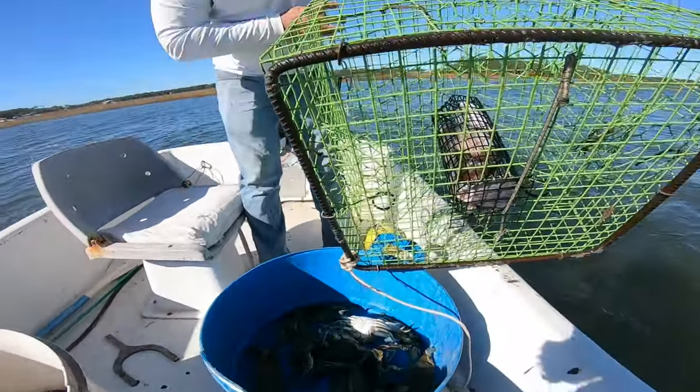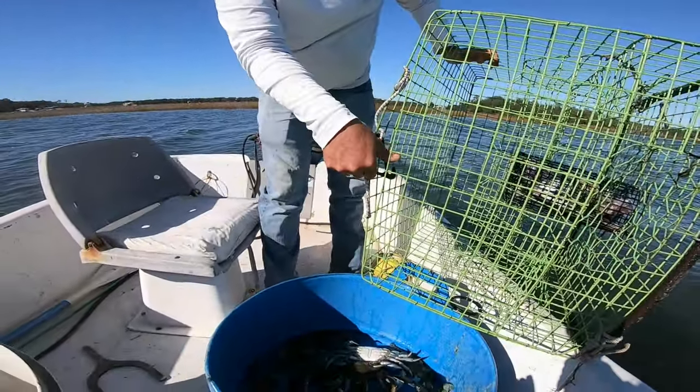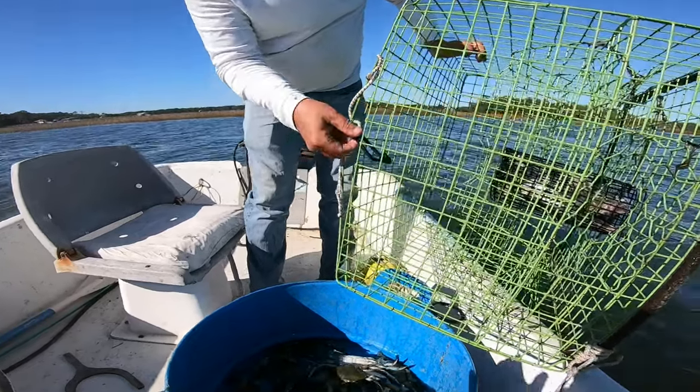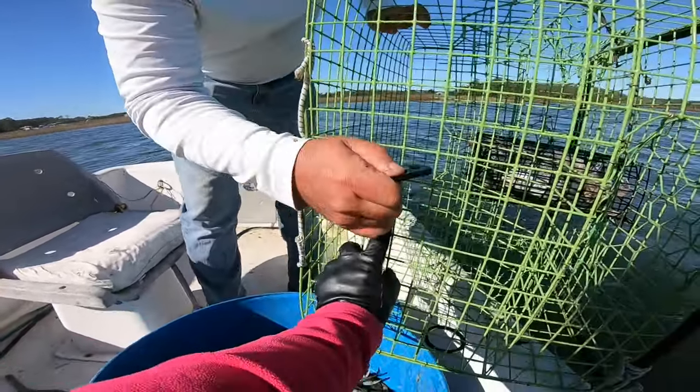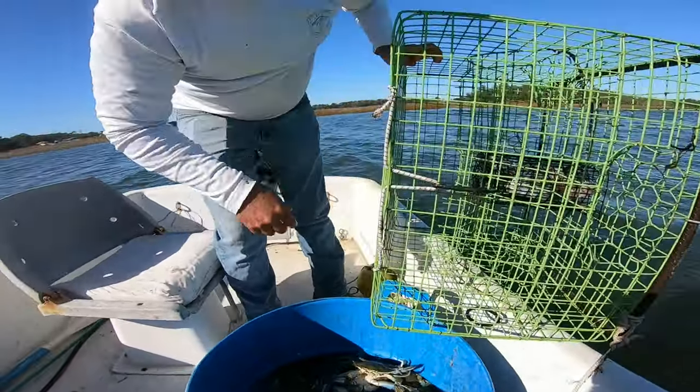And look how that bait's still holding up. Yeah, it still looks great. Oh, look at that. Looks good. And I tell you what, that right there seems to have helped out. Watch it close that trap up close. Look at there. Sealed. There we go.